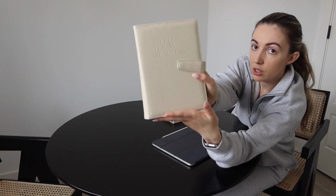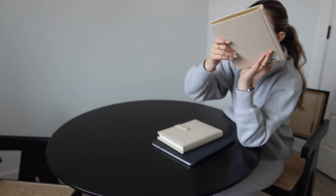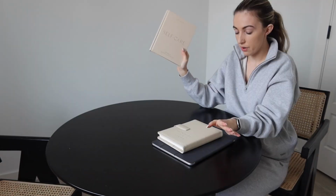Mind Your Business Planner. This is created by Neat Sun Raider. I use this more so for my actual 9-to-5 because I need to sometimes write down everything that I'm doing on the day. This is my self-care journal by Blush and Gold. I don't know if you guys can see the pages there, of the year to restore and recharge, and you will just be obsessed as I will.